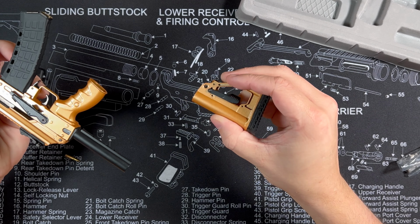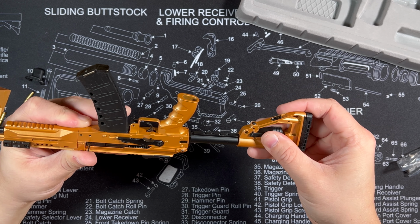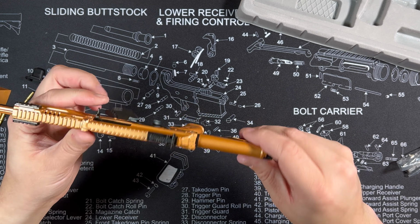So here is the buttstock. Buttstock's gonna slide on just like a shoe.